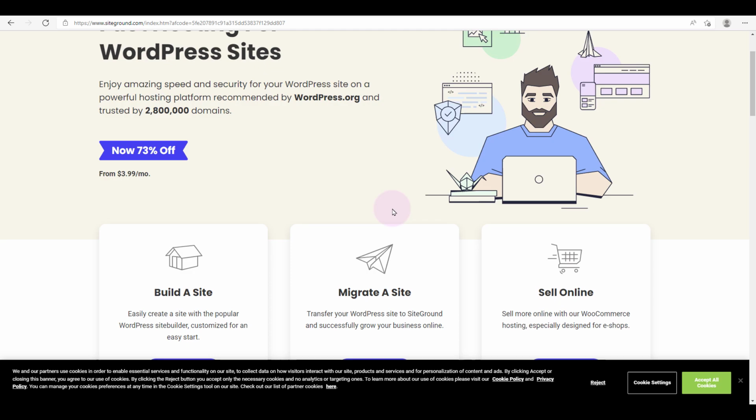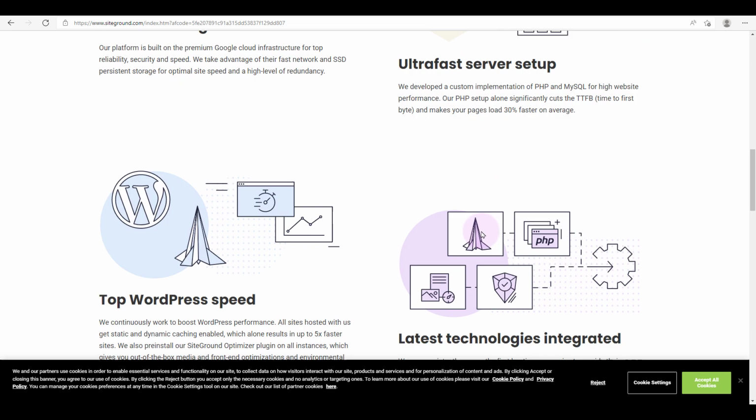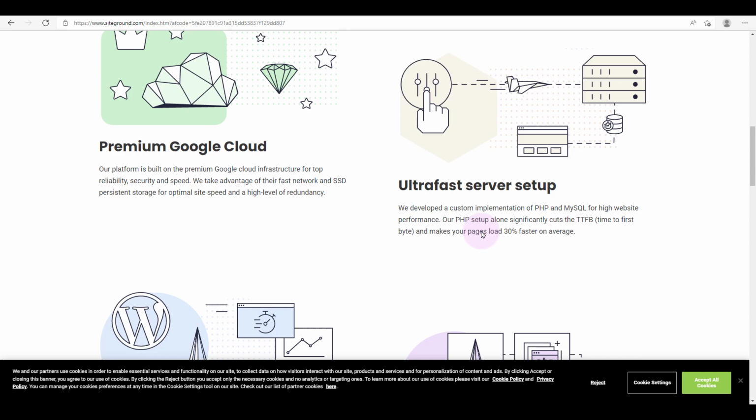Their platform is powered by the Google Cloud. They use solid state drives, so you're getting really, really fast speeds for your website. They use the latest versions of PHP, and they also will include a free security certificate to encrypt your traffic. So all in all, it's a great deal.